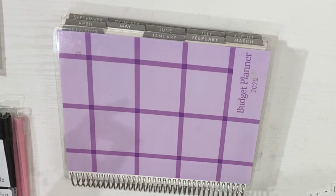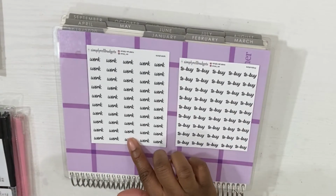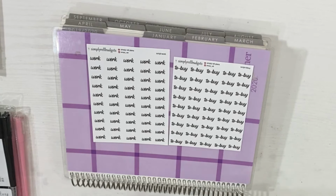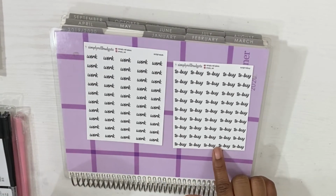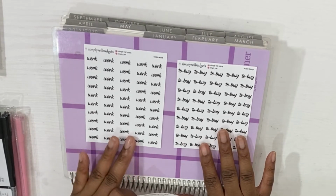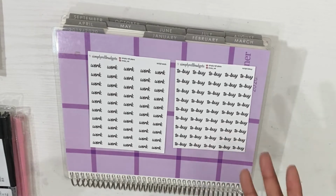And then the next thing I have is just some functionals. I have some scripts that I'm bringing to the shop, which are work scripts and to buy scripts. I think for the most part, these fit very much in line with my budget planner shop, and that's one of the reasons why I did go ahead and put these here. You always have to buy something, and I always like to make a list and track, especially things that you know you might be running out of that you need to make sure you remember to put into your budget.